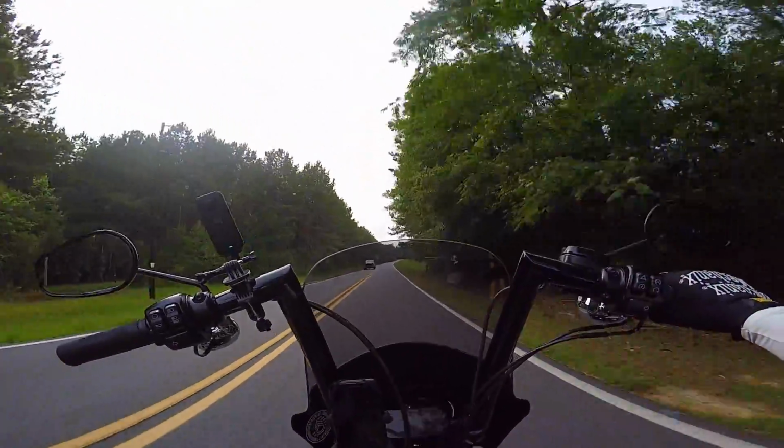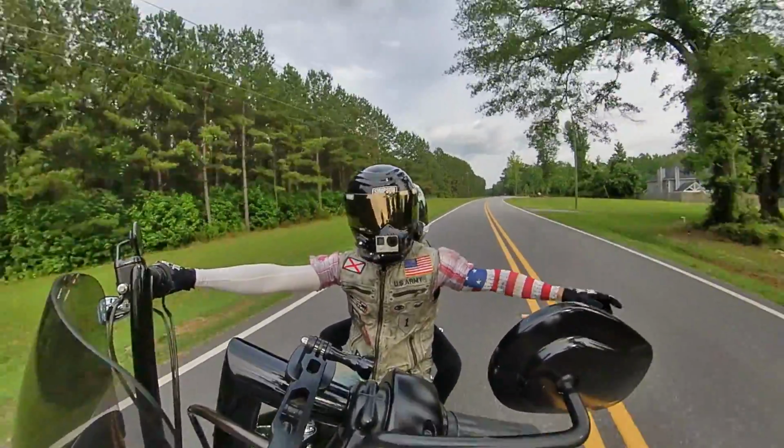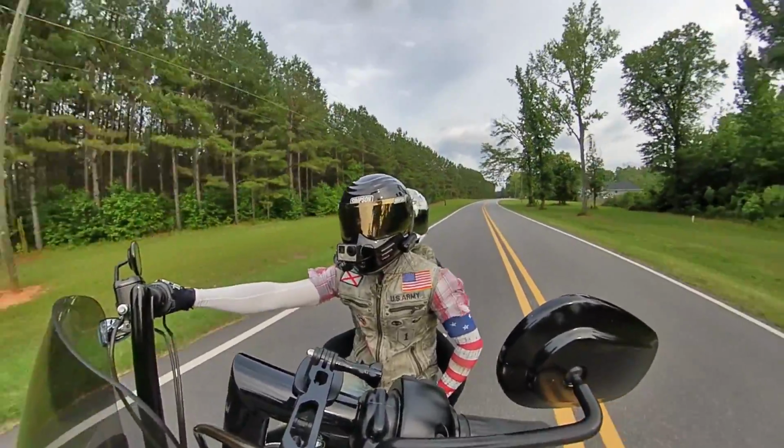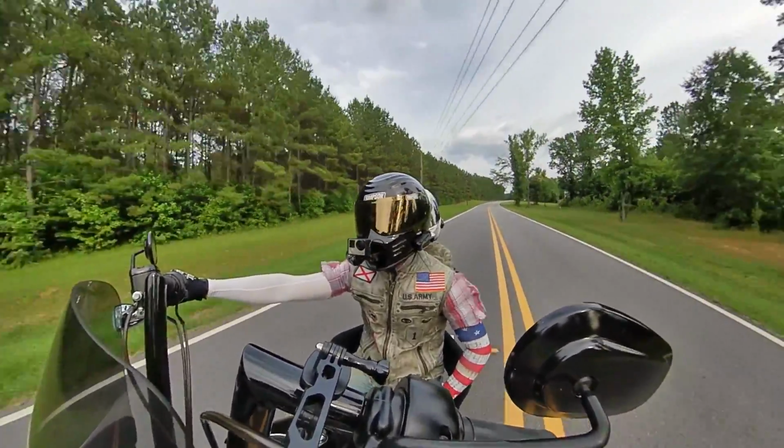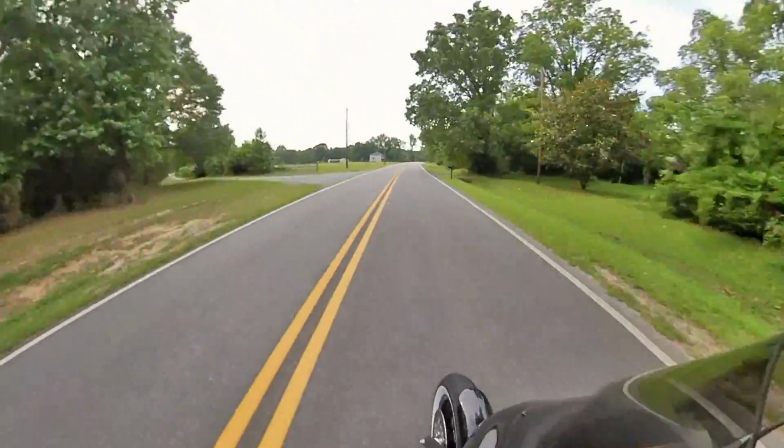Good thing we weren't speeding. Got a deer! Where? Oh yeah, a little doe for you. Good thing it wasn't out here in the road. That would have been terrifying, that's for sure.